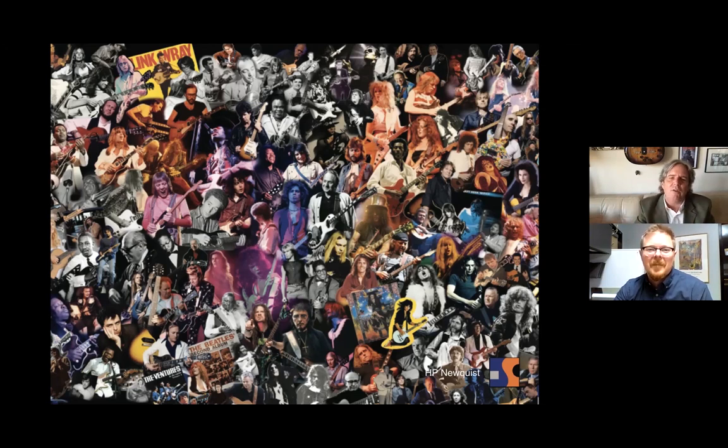So when you think of the number of guitars that are out there, you think of the number of people who play them, and the number of people who've really risen to the height of pop culture by playing them. Everybody from Jimi Hendrix to Eric Clapton to B.B. King to Jimmy Page to Jeff Beck, whose birthday is today. Happy birthday, Jeff.